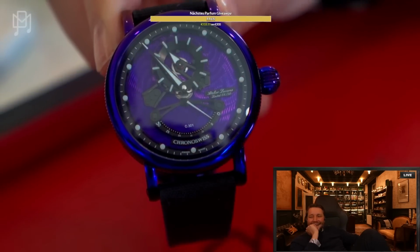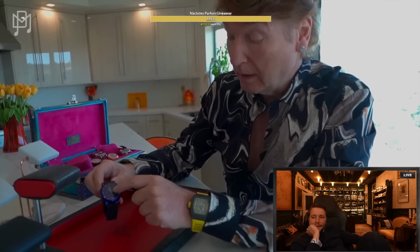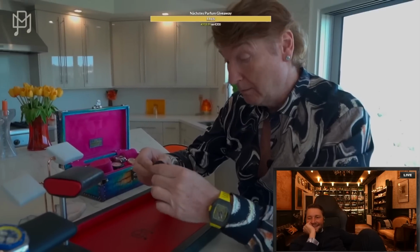That's cool. Isn't that cool? And then the top subdial is the hours, and the main hand is the minutes. Wow. Isn't it beautiful? Look at the back of it. So that's called a retrograde.